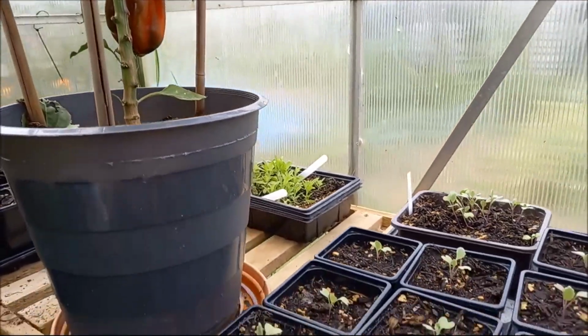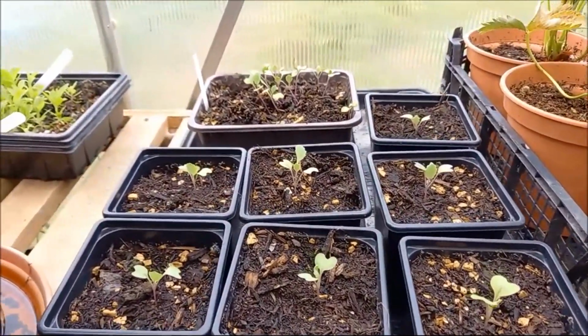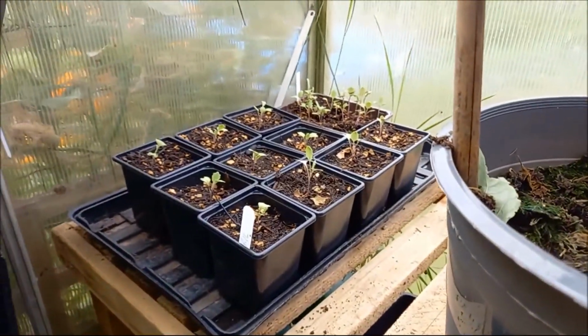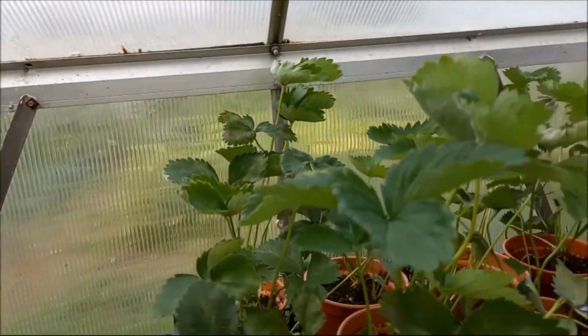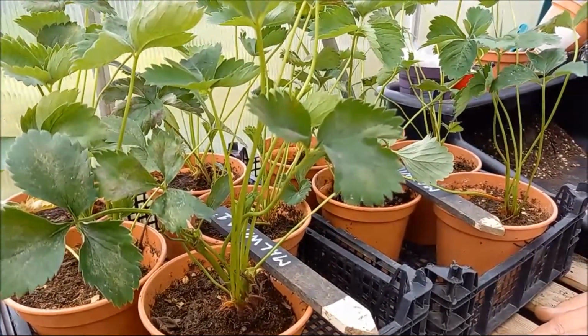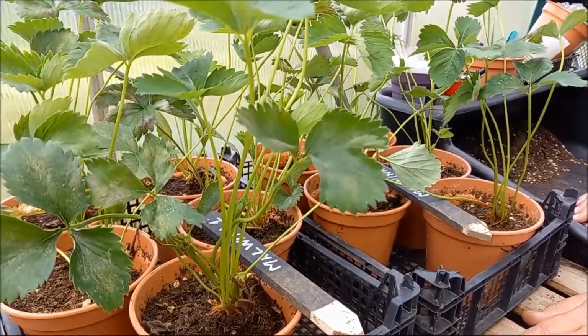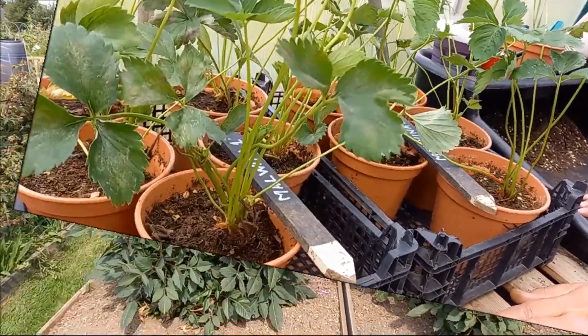A quick update on the old cabbage that we did. They're not liking the compost. The second true leaf has come through on both of those, on the April and the Wheelers Imperial. But next we have the Malwina strawberries to plant. They look healthy enough. They can go out now, and the ground's all ready. So we're off over to plot 2. See you in a minute.